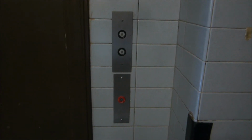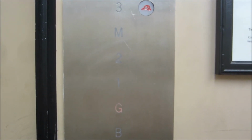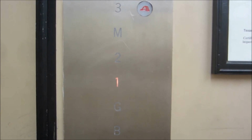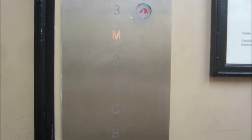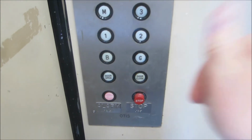Here we come to the service elevator at the UT Austin main building. Go to 3. Go to G.